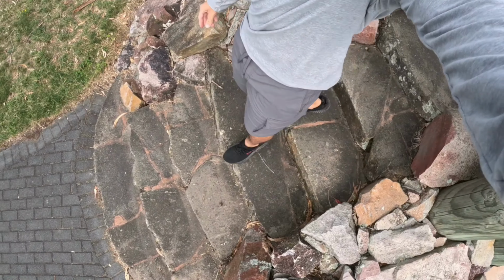You coming up? You coming up? Ellie doesn't want to come up. She's not interested. I think that's cool. You got to walk over it. She didn't want to walk over it.